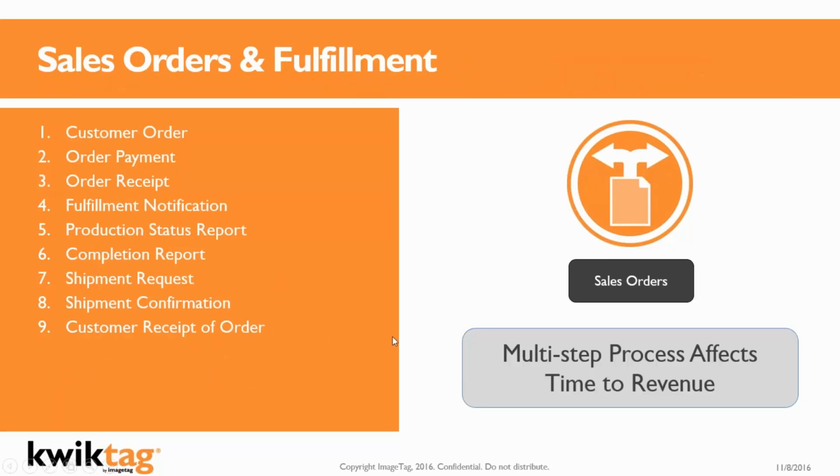So vendor contracts certainly catch up with us. Sales orders and fulfillment. I don't know about you, but customers tend to make business go better when you've got customers and people that are willing to buy your product and service. And of course, I'm joking about that. We all have customers, and hopefully we have really good relationships with them.